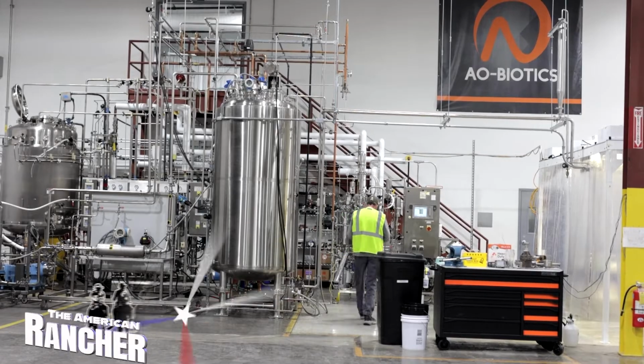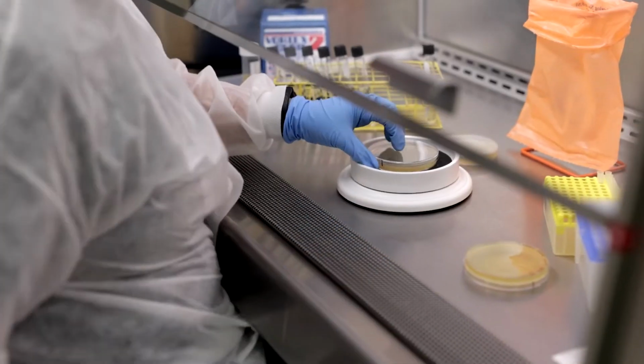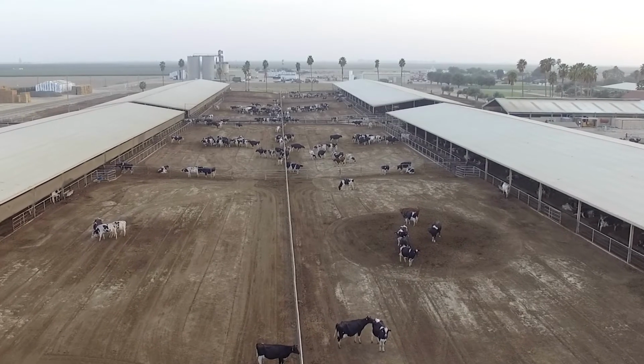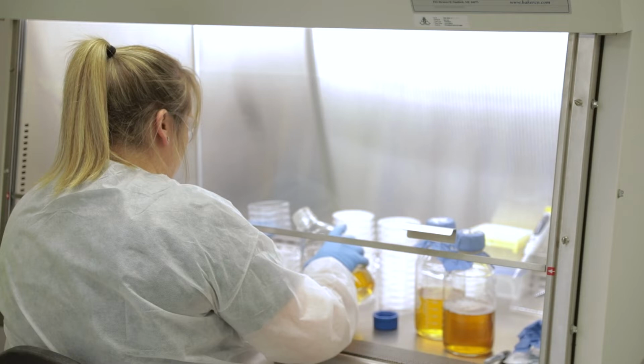BioZyme is a company that is really taking an innovative approach to improving animal performance naturally. We believe that if we can develop solutions to help care for the animals and care for the people that take care of them, those people and those animals will care for us back. In the grand scheme of agriculture, I think it's one of the most unique industries out there. We're providing tools for you as a producer to be successful.